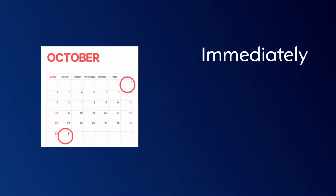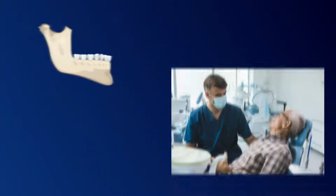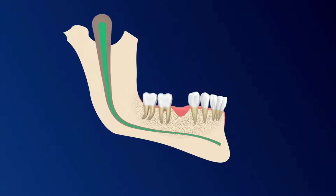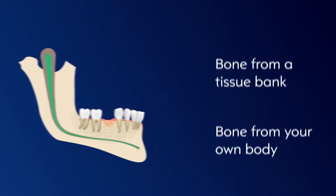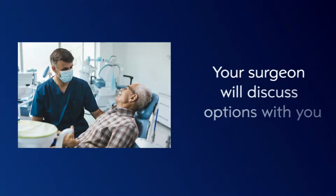While some implants can be restored immediately, others may require additional time for implant integration or fusing to the bone before a final restoration can be placed. Before surgery, or sometimes during surgery, your surgeon may discover that the quality or quantity of your bone may not support the implant. In these cases, a bone graft at the implant site may be recommended. There are several options for obtaining bone for bone grafting, including bone from a tissue bank or bone from your own body. This may result in a change to the planned restoration. Your surgeon will discuss these options with you.